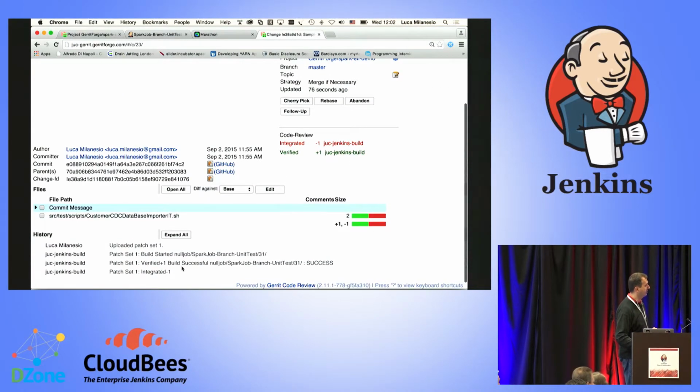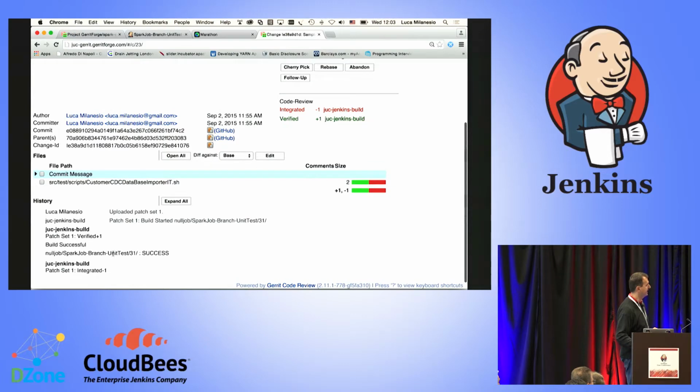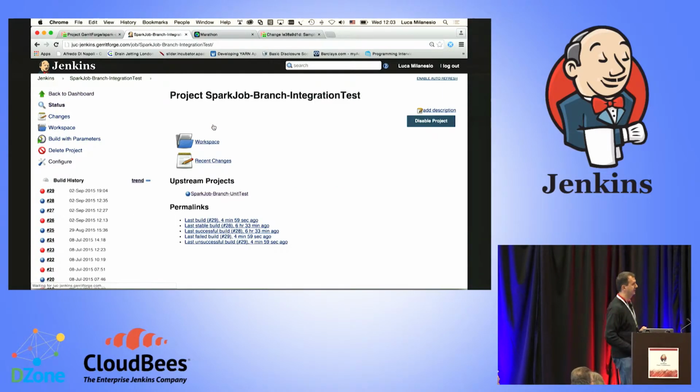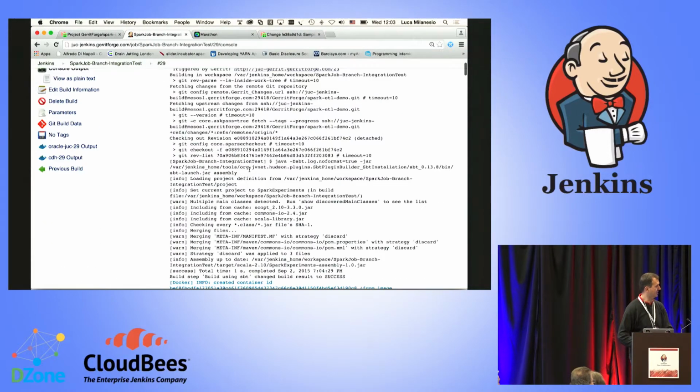When I go to the comments, I can see what created this type of problem. I see that one build was successful, but another one was not. If we look at the integration test, you see this one is red. So my change actually broke the integration test. Now, I know what it is, but let's have a look as well. If I go to the results of the build here, that was the related change.